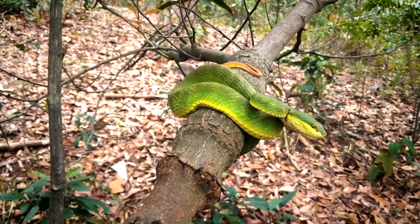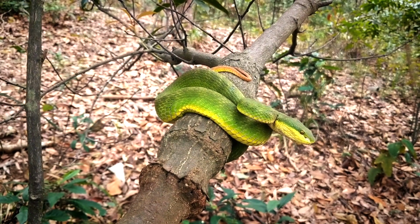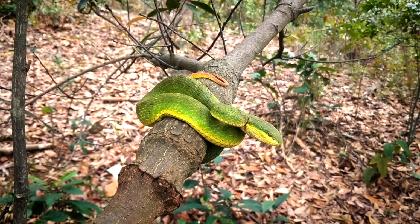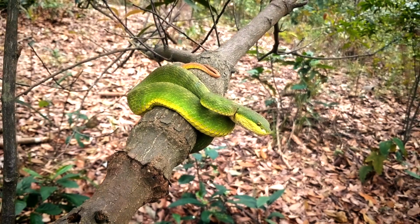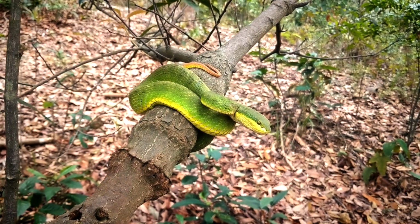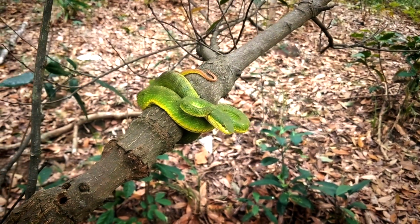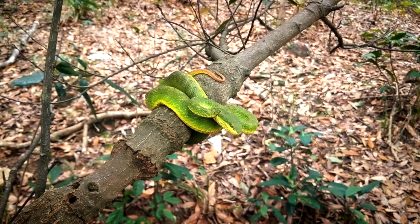I have a feeling she may be gravid. She was close enough to the surface that I'm not sure she's ready to give birth just yet, but I would bet that she's gravid and maybe somewhat far along. So we're going to go ahead and put her back in the hole and not bother her, but I wanted to make sure that you guys got a clear view. Quite a large and stunning bamboo pit viper. All right, back to the walk.